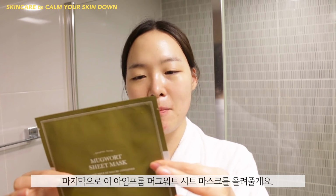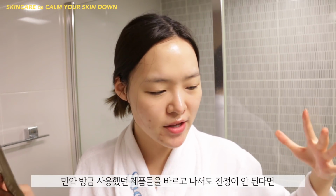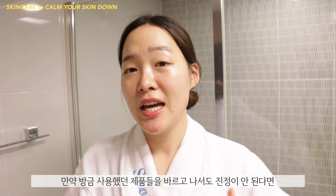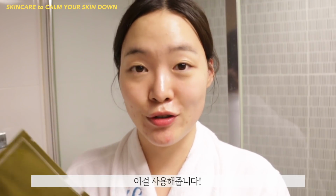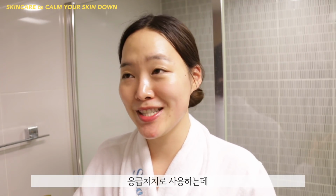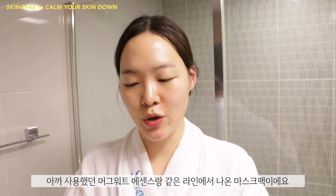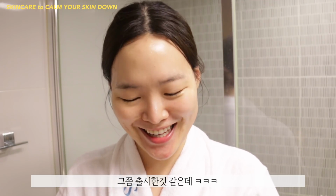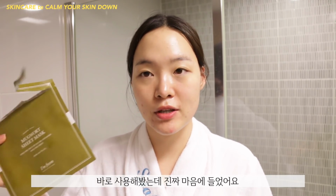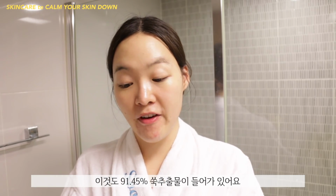Last, I'm going to apply this I'm From Mugwort sheet mask, and I use this kind of as a last resort. If all the products that I've applied before don't seem to be doing a good job in actually calming down my skin, this is the product that I turn to as like an SOS kit, emergency kit, if you will. This is from the same line as the Mugwort essence that I just showed you guys. They released it a bit early this year, I think. And just because I love using the essence, of course, I tried it out and I fell in love. It's really good. And this also has 91.45% of the mugwort extract, so it's very high in content.